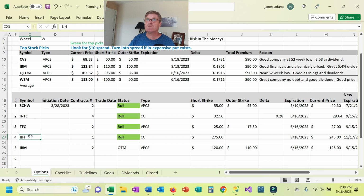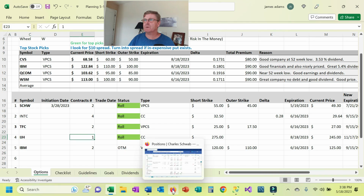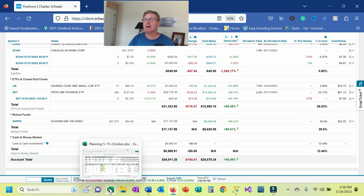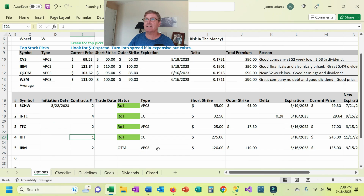So next is IJH. This, I believe, was also in one of my retirement accounts, and yeah, I believe it was just in the one we were looking at now, IJR. So I believe it's in one of my other retirement accounts. And this is a kind of unique situation. That's why I wanted to share it.